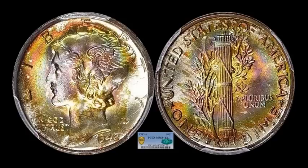$61,312.50 was the final total on this one. Yikes. There are some earlier dated Mercury dimes from the teens with full bands that don't even come close to hitting this kind of high water mark in the marketplace. This is one for the ages for sure.